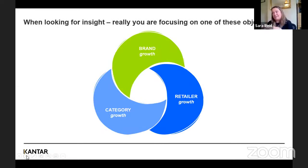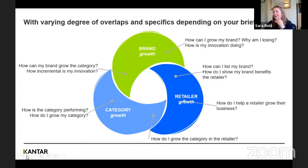And just building on that further still, in this model, you're really focusing on one of these objectives. Is your activity going to generate category growth? Retailers love hearing about category growth. Is it going to help the retailer grow in that category? Again, retailers love hearing about retailer growth. Or is it about growing your brand? And if your brand perhaps has a higher than average price in the category, then you're going to grow the category. So that's why these three objectives are really intertwined.